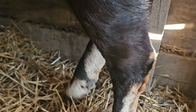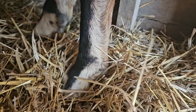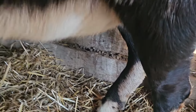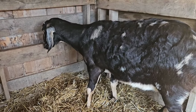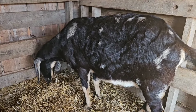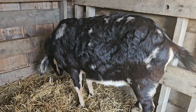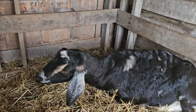I don't know if you can tell real well, but it's that one that's swollen. Usually they go down like this, and that one's all swollen and it's sore, and poor baby doesn't want to walk. So yeah, she's usually always at the round bale, and she's been kind of hanging out in here. Poor baby, it hurts. Dorie baby.